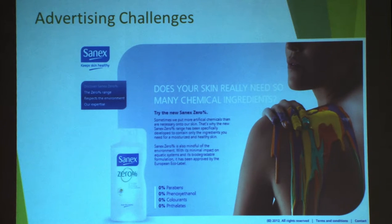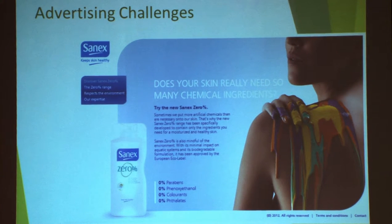We also have had a number of issues, and this is an example from the UK, around advertising. So this TV ad was actually banned because it was suggested it contained no man-made chemical ingredients. This is a brand that was acquired by Colgate Palmolive, called 0%. So I guess you'd think from the name it ought to be 0% of man-made chemicals, but that is not the case. They talk about it containing between 9 and 11 ingredients compared to the market average of 23 ingredients. So their whole philosophy is around no parabens, no phenoxyethanol, no colorants, and the last one, no phthalates. But it doesn't actually tell you the true story of what's actually in there.